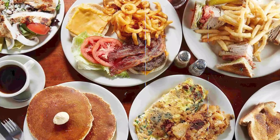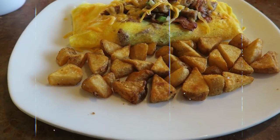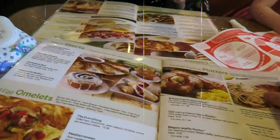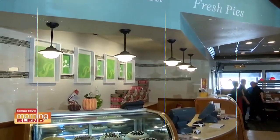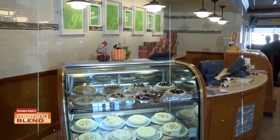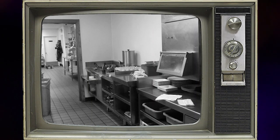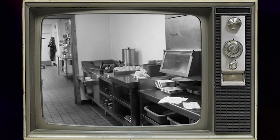From fluffy pancakes to savory sandwiches, mouthwatering dinners to heavenly desserts, Perkins has it all. Join us on this delicious journey as we explore the remarkable menu and savor the incredible flavors that make Perkins a true gastronomic adventure. Step back in time, my fellow time travelers, and let's explore the bustling kitchen of a Perkins restaurant in the late 1950s.